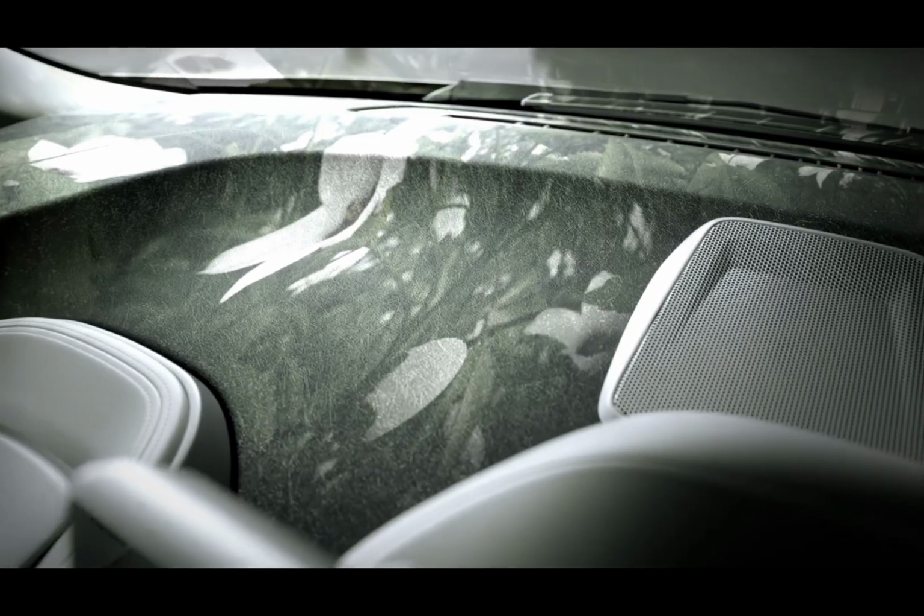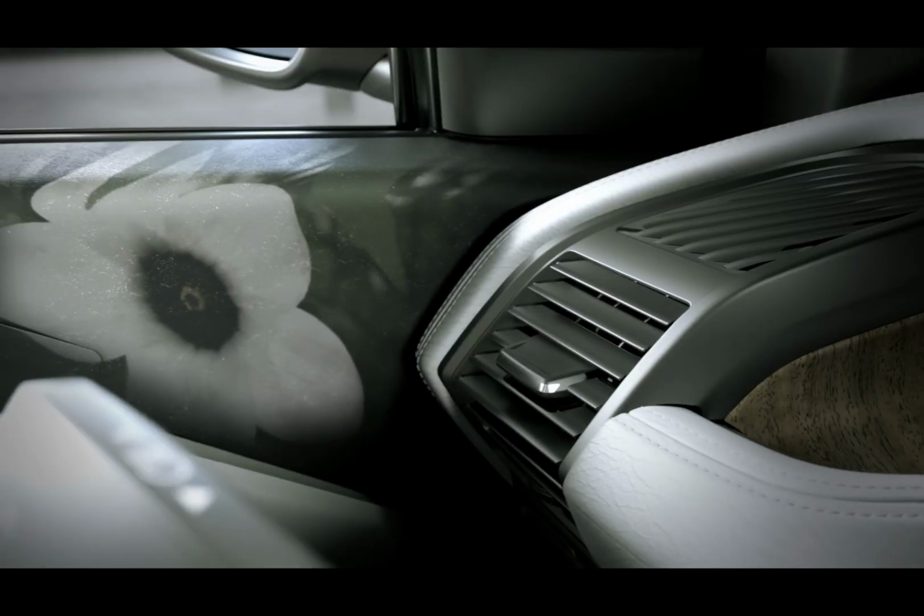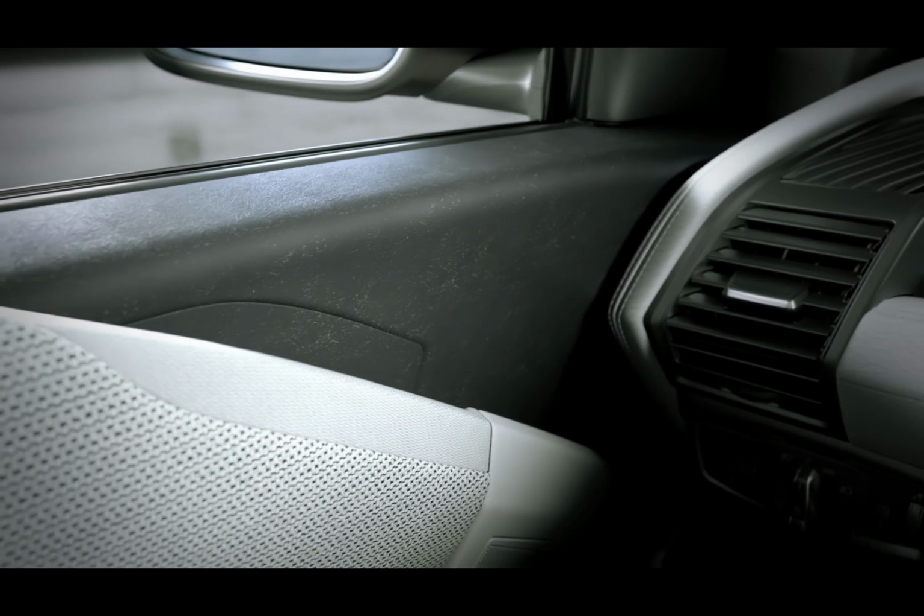Then we have those amazing Kenaf blend fibers on the instrument panel and door trim. Remember that subtly blended surface? It has this incredible unique texture, almost like felt. It's a distinctive touch that sets the i3 apart and feels surprisingly premium.